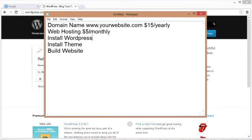Then we're going to install WordPress, which is really quick and really simple. It's a one-click install and takes literally a couple of minutes. Then we're going to install a theme. A theme is the look of your website. There are thousands of themes available for WordPress, allowing you to create a really unique website. And there are free themes and there are paid themes, so there's a wide variety to choose from. We are going to be using a free theme in this tutorial, but there are plenty of professional paid themes which are really cool as well, and they cost anywhere from about $10 to $100, but that's an optional cost.